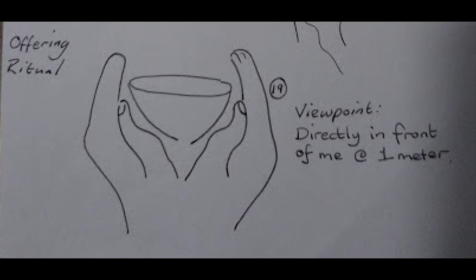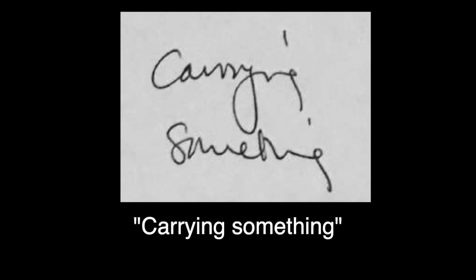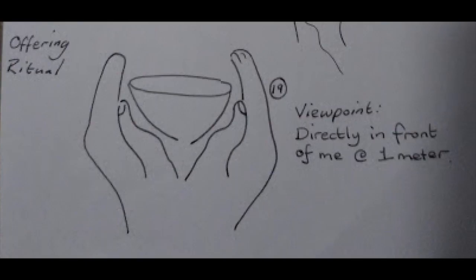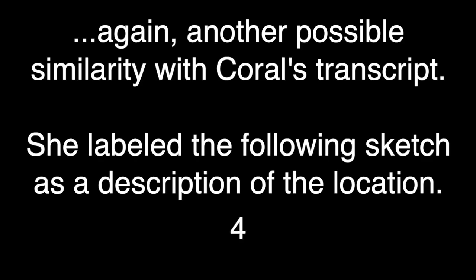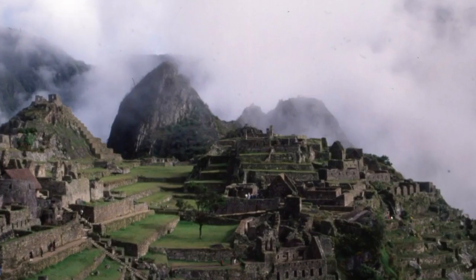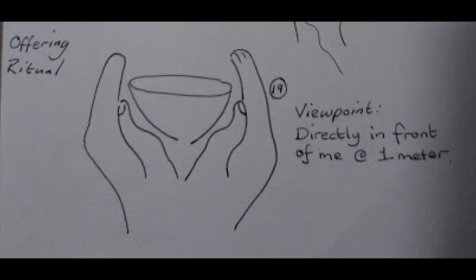One of his final pages, there's hands holding a bowl that he drew. So this is more symbolic. Although I almost wondered if the hands almost look like the shape of mountains with the circle in the middle of it. So I wasn't sure if he was trying to turn this symbolic or conceptual into how it actually is shaped, but he says offering and ritual.